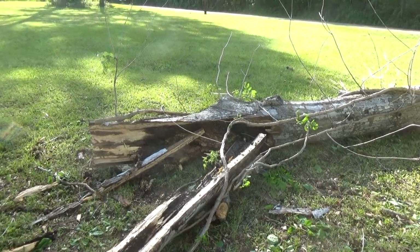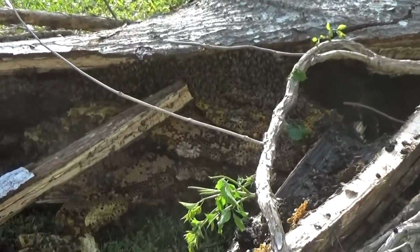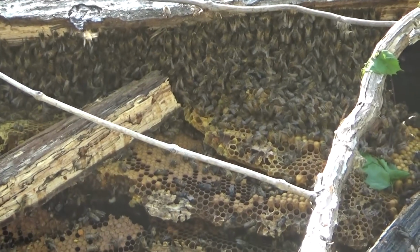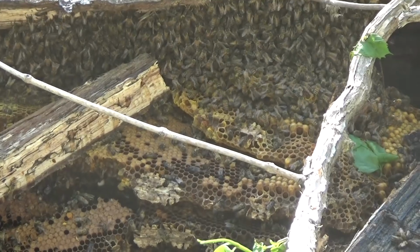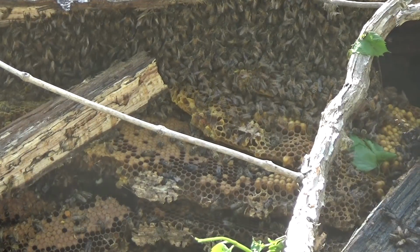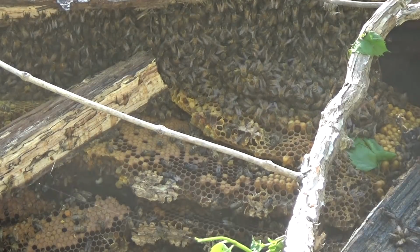So let me give you a clearer shot of what these bees look like inside of this tree. And there they are. Oh my goodness. Those girls are clustered up. It was a very nice hive. I can see lots of brood in there. Not that I think it's any good anymore, but it's in there. And the bees are all clustered on the top.